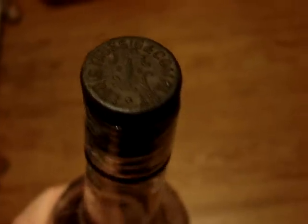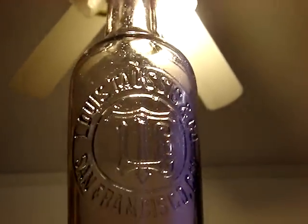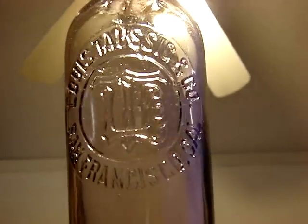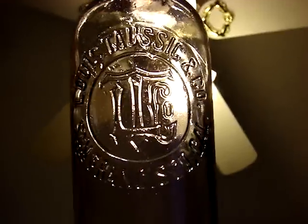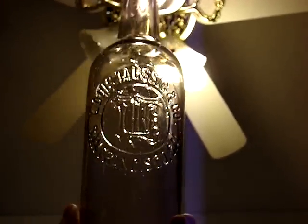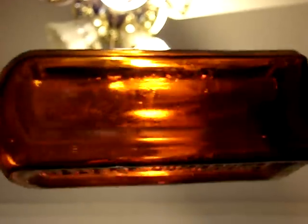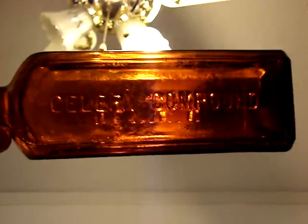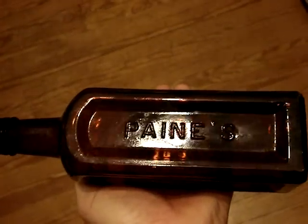Then I got this inside screw thread San Francisco area whiskey. There's not very many inside screw threaded bottles from the United States, but still it's not that valuable. It's probably a $25 to $30 bottle. And then I got the Payne's celery compound. Even though it's probably from the 1890s, it's just not very valuable. I would say it's worth $14 or $15.